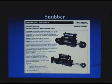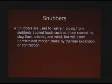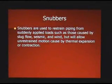But for earthquake or wind, as a matter of fact, or any slug flows, any disturbance in the piping, it will lock up right away and keep the pipe in place. This is the definition: snubbers are used to restrain piping from suddenly applied loads, such as those caused by slug flow, seismic, wind, but allow the motion for thermal expansion.